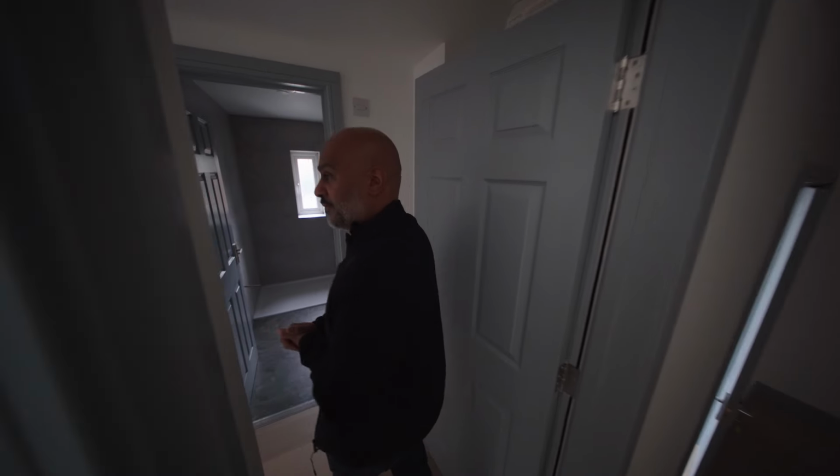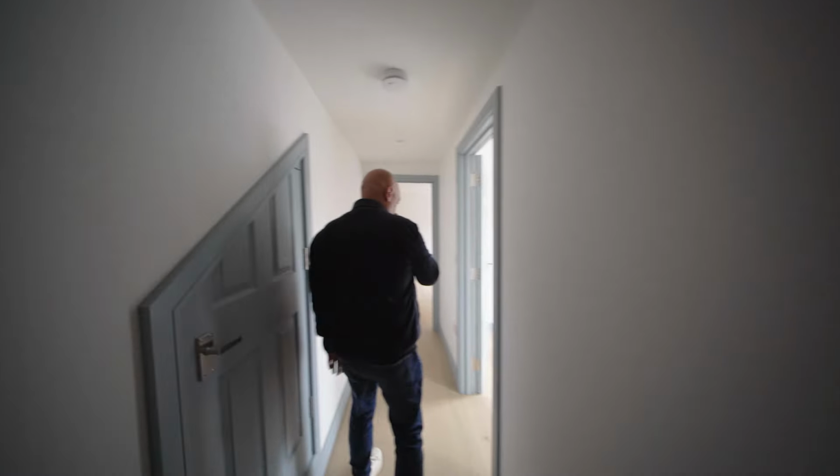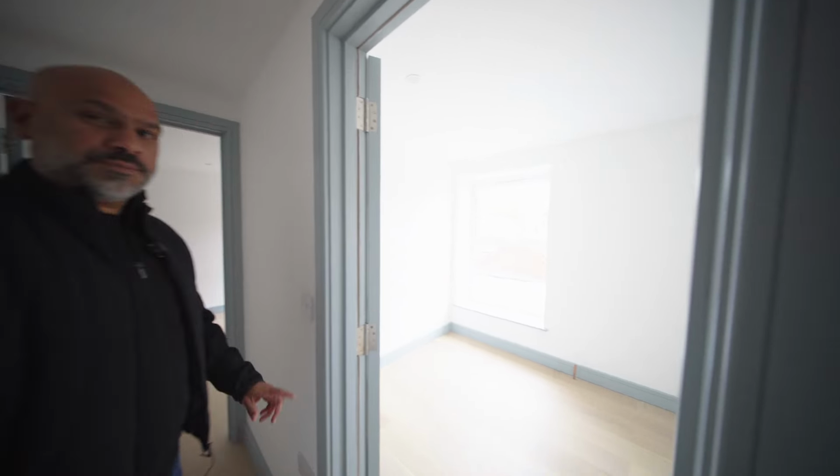So this was really interesting. But this is flat 2. Again, you've got the bathroom there, really nice. This is going to be the bedroom. It's a bit smaller than the other one.